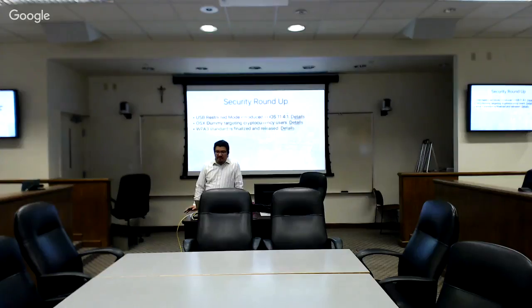So big news, relatively. WPA 3 standard has been finalized and released, and it will probably be a couple of years before we start seeing devices implementing that standard, at least widely. May see it sooner maybe in some larger organizations that refresh hardware a little bit more frequently, but that's coming. So there's lots of more security features with WPA 3, and hopefully we won't see things like broad pwn coming again.